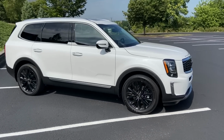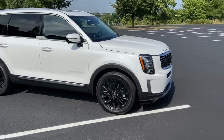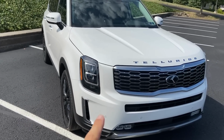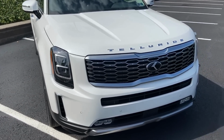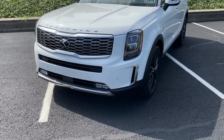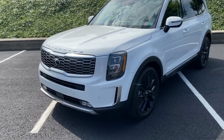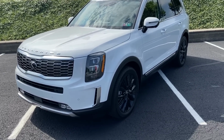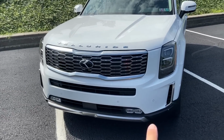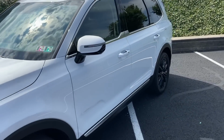I think the Palisade, the headlights in the front and the taillights are just a little funky looking. Some car makers try to do the detached headlight and the turn signals down below, but this is just a simple looking car. It gives an example of how I like Mazda and Volvo and Kia, which have a simple, clean looking design. And I think that's what sells me in a car the most, the design, just the way that it looks. But this car has all the safety features. You've got the radar cruise control, blind spot monitoring, lane keep assist.